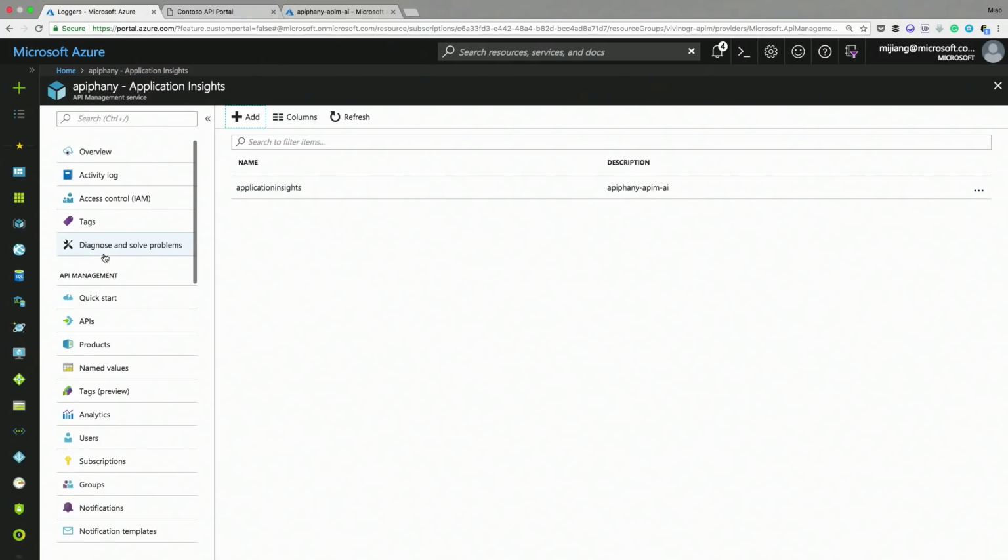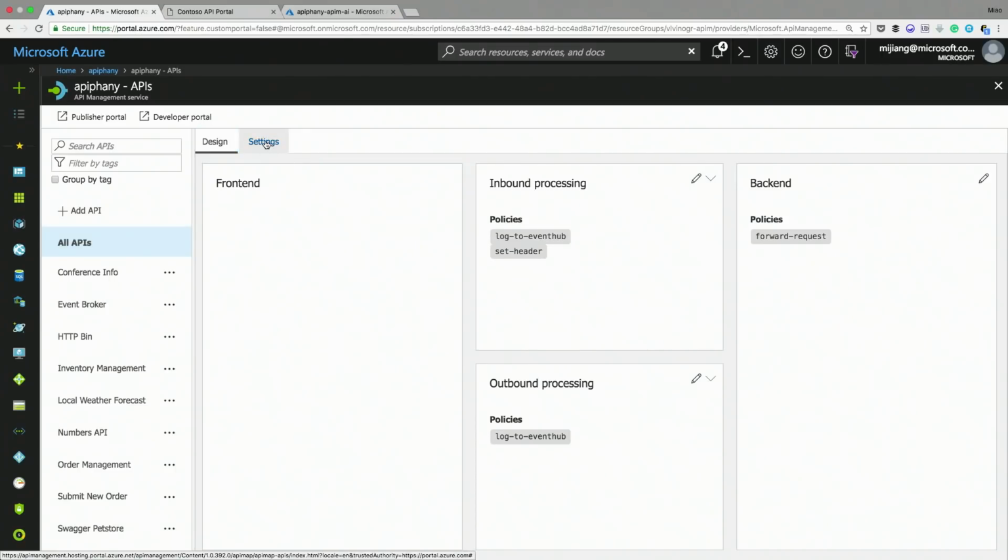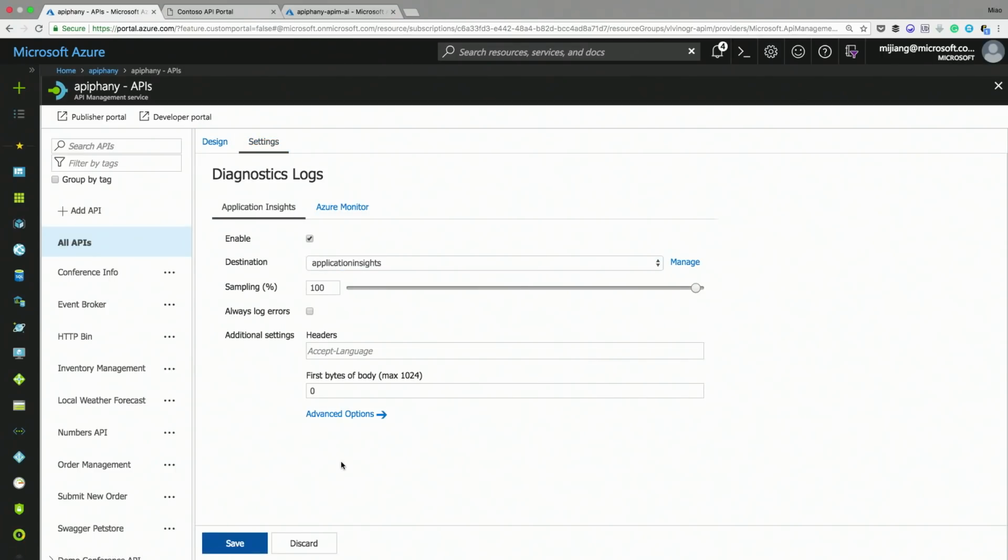And next, if I go back to the APIs view, and go to All APIs, go to Settings, we have a bunch of settings to allow you to control what and when to log telemetry to Azure Application Insights. For example, you can select which Application Insights instance you want to send the telemetry to. And also you can control the telemetry sampling. So basically you can reduce the volume of data that we send to Azure Application Insights.